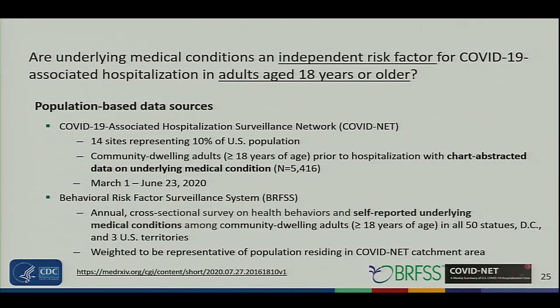Although we know underlying medical conditions are common among hospitalized adults, are underlying medical conditions independently associated with COVID-19 associated hospitalizations among adults in the general population of 18 years and older? A recent analysis by the COVIDnet Investigations Group combined population-based data from COVIDnet and the Behavioral Risk Factor Surveillance System, or BRFSS, to answer this question.